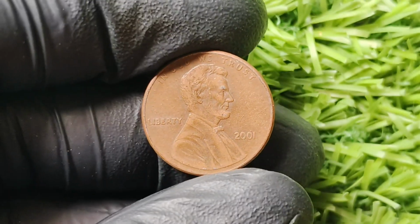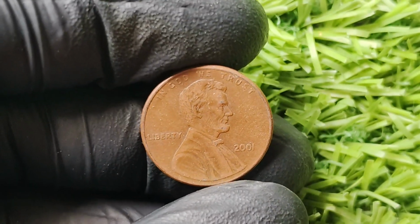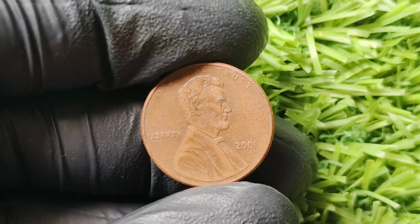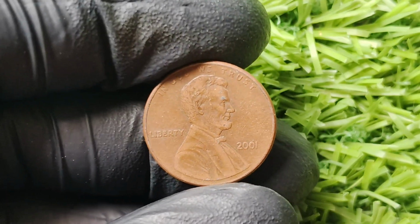Stick around because I'm going to share everything you need to know about this amazing penny, how to spot it, why it's worth so much, and even a funny story from my own coin collecting adventures that'll make you smile.